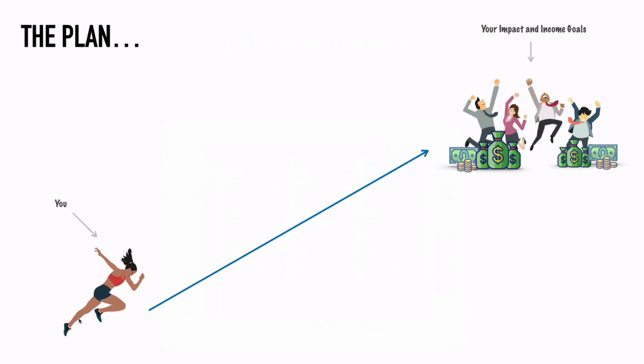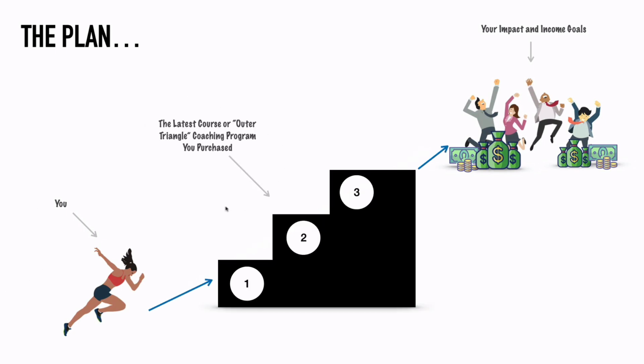Let me be direct. Here's you on the left. It might not be you, but here's how people act when they're going to start a business. You're like, I'm so fired up. I can't wait to hit my impact and income goals. I'm going to change the world. And I'm just going to go in 2 weeks. I'm going to crush it. Then I'm going to buy these courses and hire these coaches and attend all these events. I'm just going to be a marketing or business ninja in a couple weeks. It doesn't work that way.